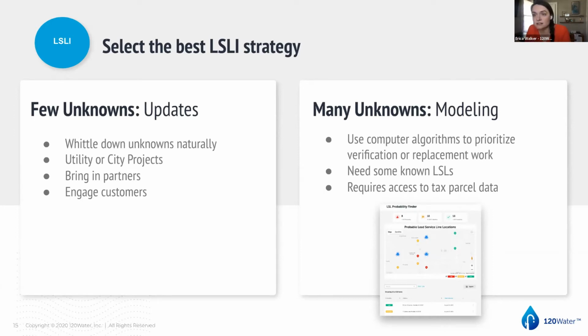Maybe you're engaging customers. I'm going to give you an example of how we've been doing that with some clients, to have customers actually participate in your inventory and give you some data about what they know and what they see in their basements, for example.